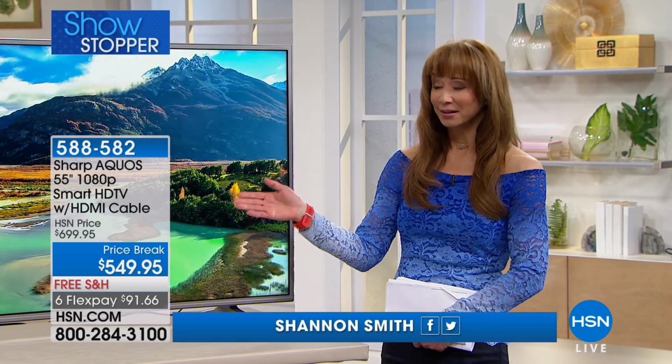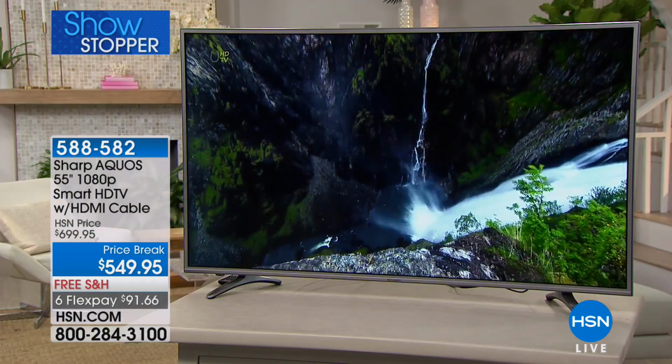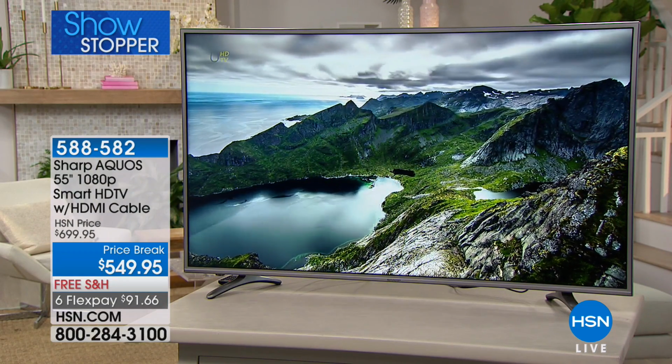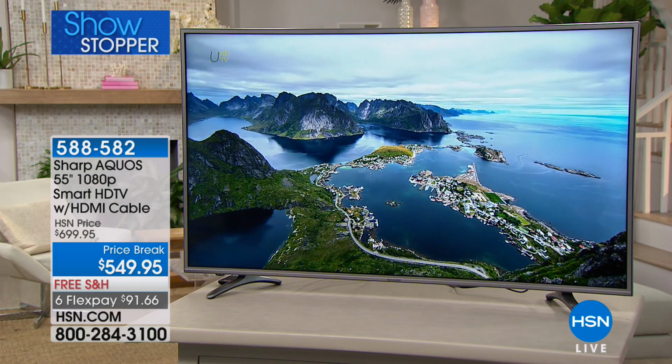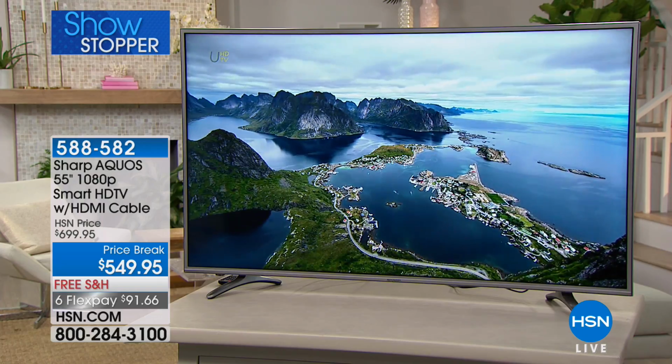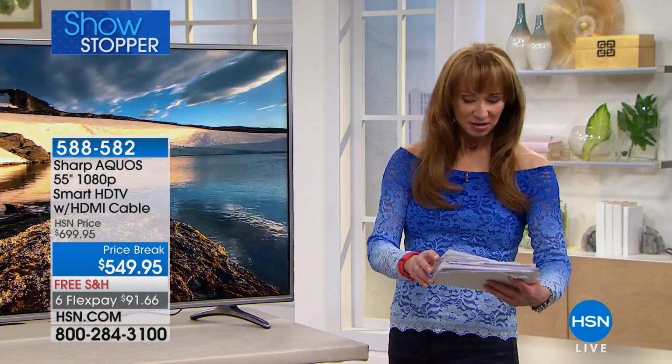All right, if you like the big screen, then you want our showstopper. And this is from Sharp. We love Sharp. They're one of the biggest brand names in the industry. You already know that. This is our best price on any 55-inch Sharp. It's a smart TV as well, which is really awesome. It's free shipping. It's a little over $90 to get it at home. 588582.